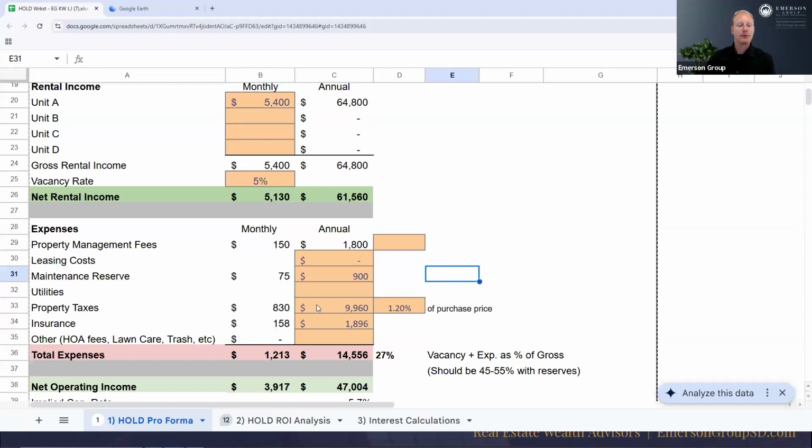Property taxes, I'm doing 1.2% times 830,000. So it's going to be $830 a month, $996 for the total. Then insurance is $158, which right now I'm using vacant insurance for renovations, which will change to a regular non-owner occupied policy upon completing. And we're looking at about $158 a month.